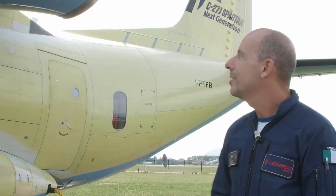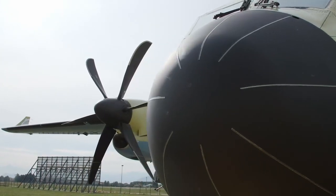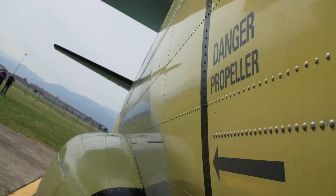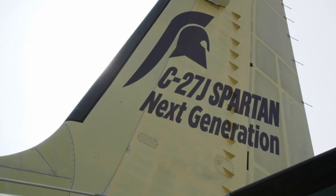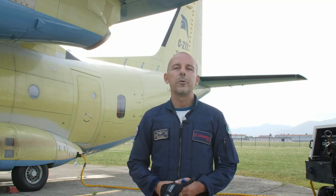Thanks to its exceptional structural strength, system redundancy, and autonomous operation capability, the Spartan offers unique qualities not found in aircraft of the same class or derived from commercial turboprops. Spartan is a remarkably robust tactical airlifter with state-of-the-art technology in avionics, a powerful turboprop propulsion system delivering very good performance, extreme operational flexibility, and cost effectiveness.